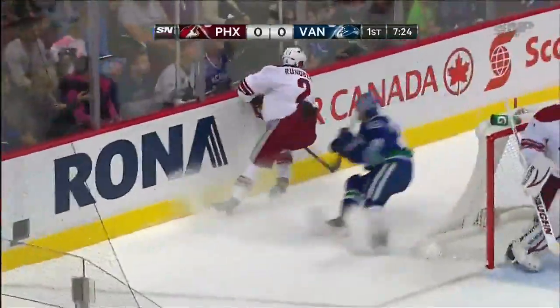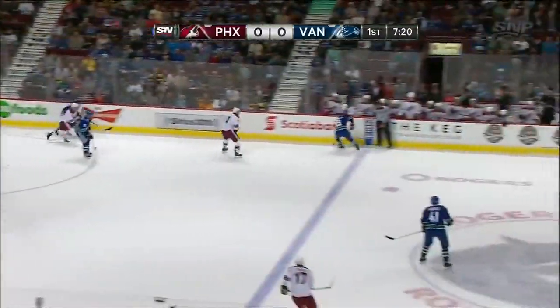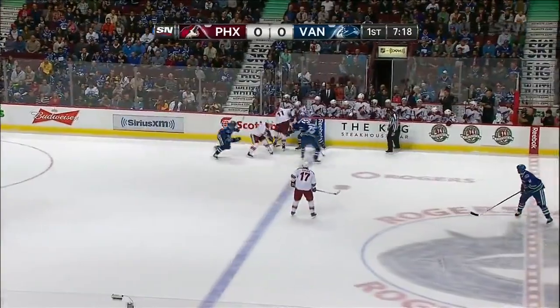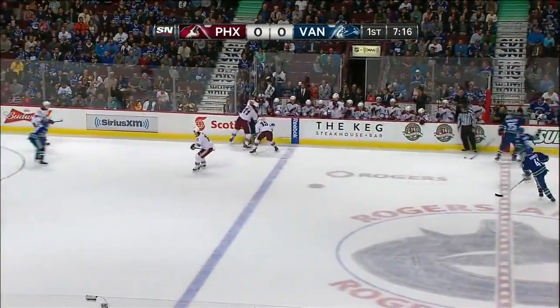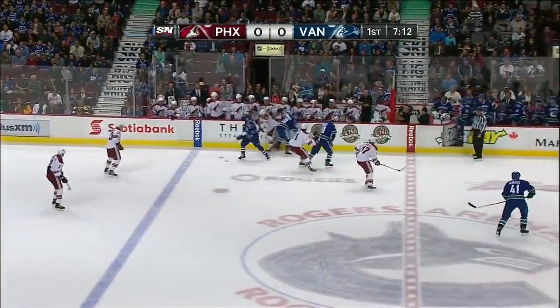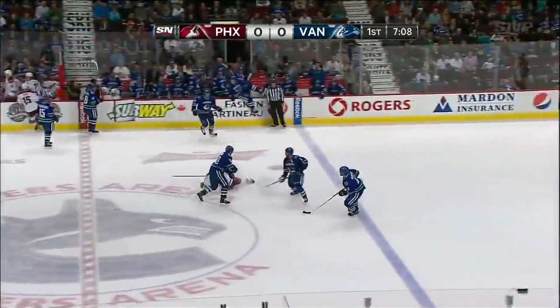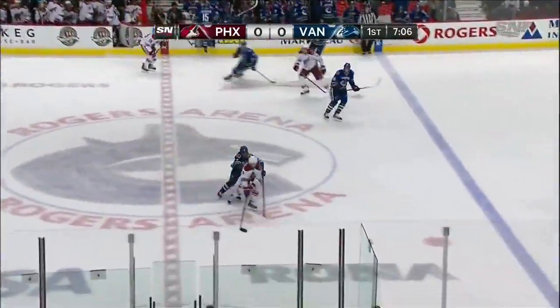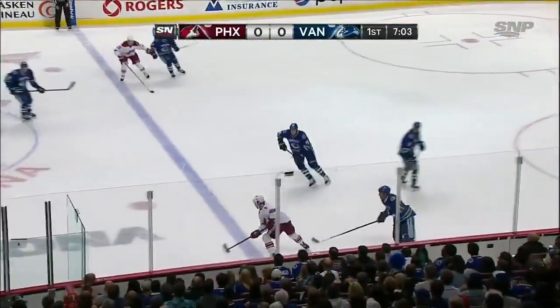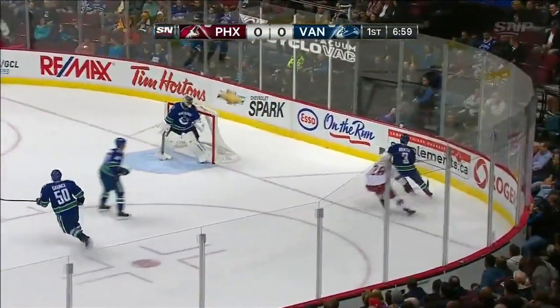Puck taken away by Rundblad, who stops to find some room, shovels the puck towards Domi, but he can't get it out. Good forecheck for the Canucks. Richardson battling Hansen for the puck. Domi comes up with it and moves it out to center. Martin Hanzal, poke check by Bieksa. Onto the ice is Brule, who gets around Bieksa. Almost put himself offside, but now the Coyotes send the puck in.